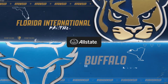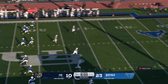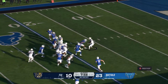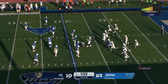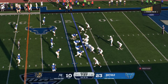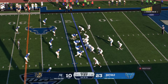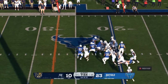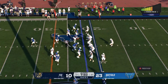And the Bulls will try to kick this one deep to get things underway in the second half. On the run from inside his own 5. Didn't find any crease in that kickoff coverage, and he'll be stopped at the 17. First snap of this drive will come from their own 17. Motion from the wideout. He'll start this third quarter with a run. Get some work done there. Pick up a 4 to the 22.